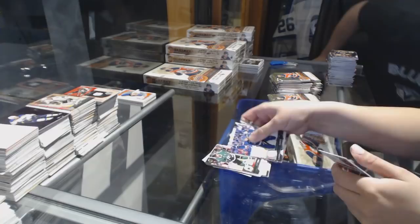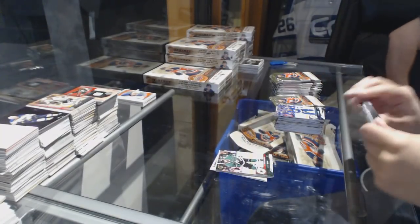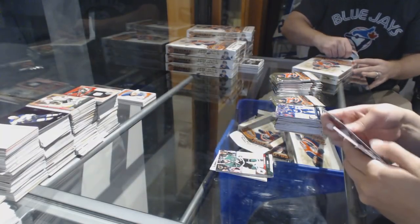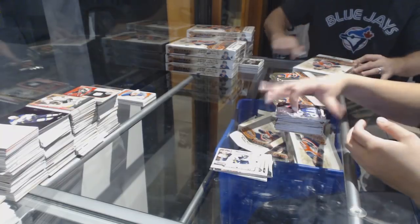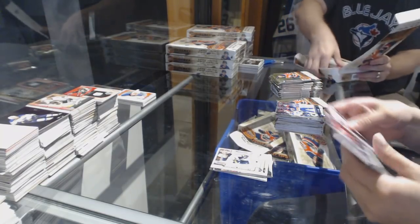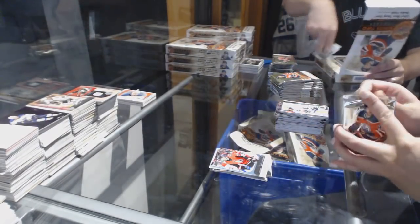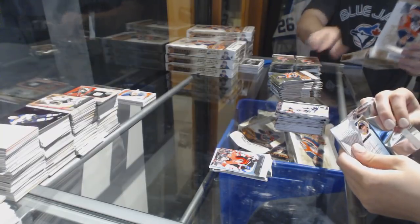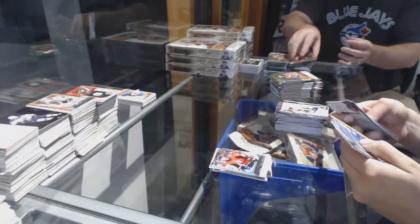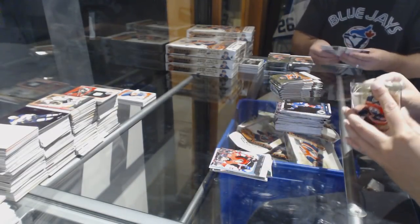Exclusives number to 100 for the Dallas Stars, Jamie Benn. Victor Antipin, marquee rookie for the Buffalo Sabres. Philip Kwapik for the Young Guns, Ottawa. He's telling you about Buffalo. Maple Leafs, Nikita Zaitsev for the Toronto Maple Leafs canvas.